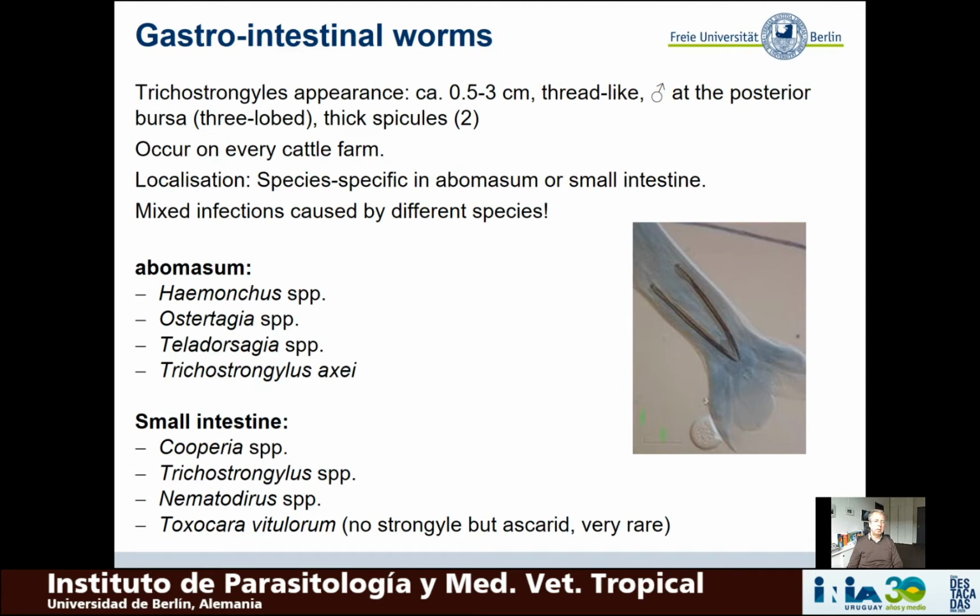Trichostrongylids occur on every cattle farm where cattle are being kept on pasture. The localization of these species differs depending on species. We have a group which is residing in the abomasum, listed here, and another group which is residing in the small intestine. I also listed Toxocara vitulorum here, although it's not a trichostrongylid. In Germany, at least, it's very, very seldom occurring, but it can occur. It's a special parasite. I think in other parts of the world it's more prevalent than in Germany.